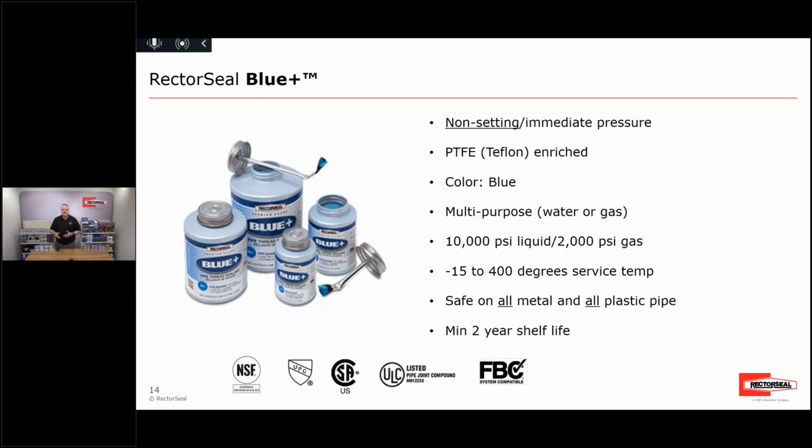So when someone asks you if you have a blue thread sealant, you should really ask them a question: what is the purpose? Because many times people would buy tru-blu because of its color of blue, but tru-blu can only be used on PVC and metallic pipe. It can't be used on ABS or CPVC. So when they want something that's blue, again, that's contractor preference, but it is going to be used on ABS and CPVC, that's when you want to recommend to them the Blu Plus.